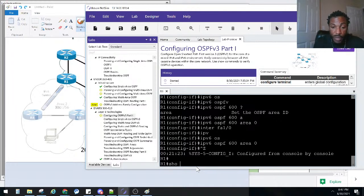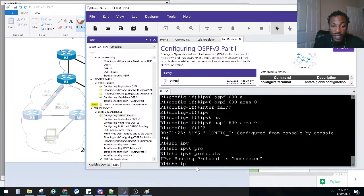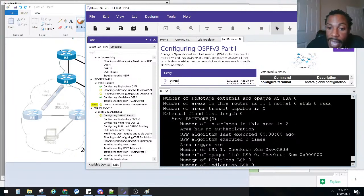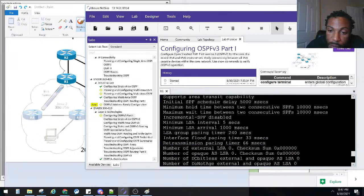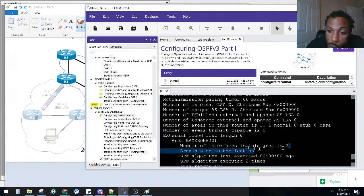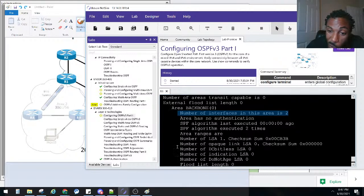We verify that with what? Show IPv6 protocols? No, that's not going to tell us. Show IPv6 OSPF. That should tell us. We have... that don't tell us what interfaces are in there. I don't think that'll tell us. But it does tell us that we have two interfaces in area 0. It just ain't going to tell us which interface they are.